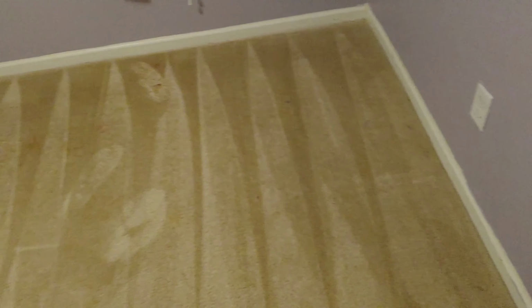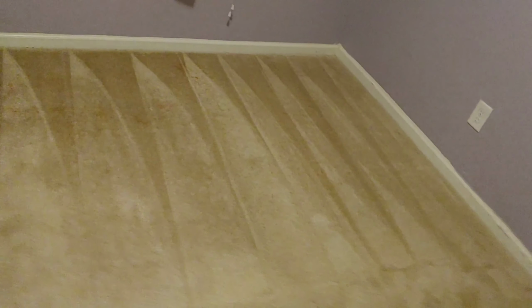Okay, so we had already started extracting in here. We're about to move this red spot in 1, 2, 3. Looking good, looking good. I'm gonna finish this up and move on to the next room.